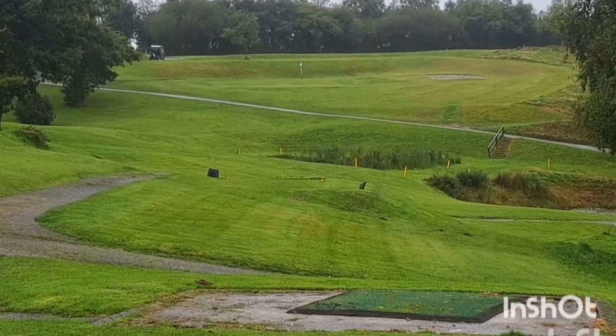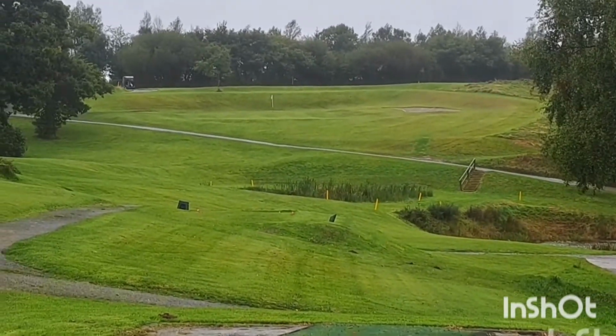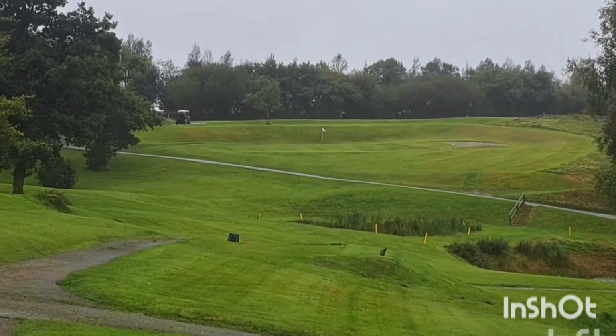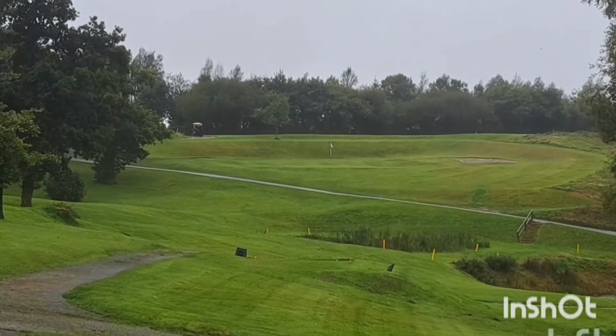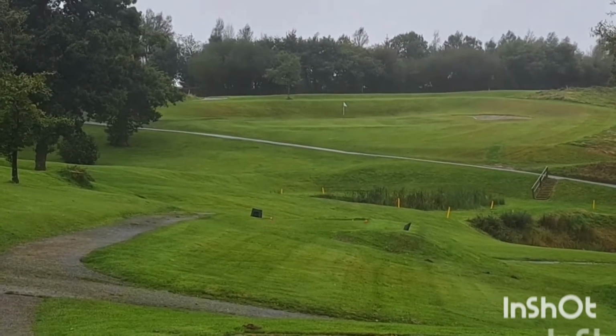Right, finally we've reached the 18th, finishing with a par 3, 165 yards, a couple of ponds down there, and we're right into the wind, and it's a raised green. This is a hell of a hard hole to finish off with, certainly into the wind. The rain's gone off a wee bit, it's not as bad as it was for a spell.